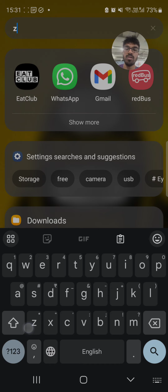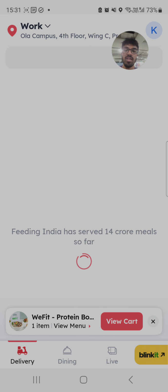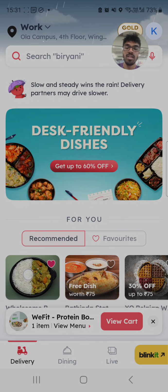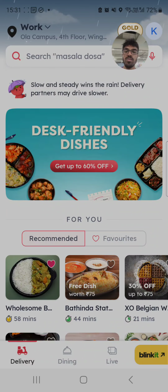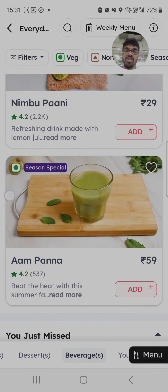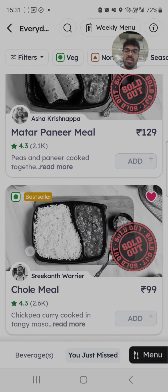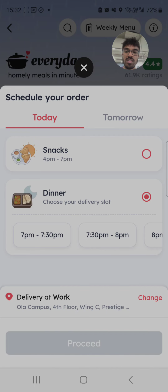So on Zomato, you go and say, okay, it's now over, but I can actually schedule an order, right? So I'll just do a schedule order. Let me get rid of this, by the way. I don't need this because I don't order from them. So let's go to Everyday, and everything is over probably now till 4 o'clock. It goes on, but I can schedule an order, and schedule for dinner, let's say.